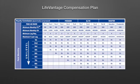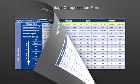The royalty commission is your long-term leveraged income opportunity. Simply put, these are commissions earned from recurring product sales within your organization. LifeVantage pays up to 43% on each product purchase within your organization.